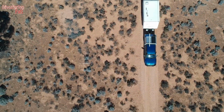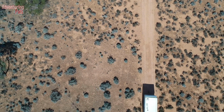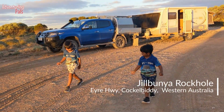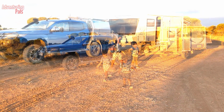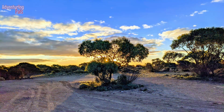After a long day on the road as the sun was setting, we looked on Wikicamps to find our closest free camp, which happened to be the Jillbunya Rockhole East Track Free Camp. There's also a blowhole just down the track a little bit, but we didn't actually check it out. There's plenty of room and plenty of size to choose from. The tracks take you right away from the road if you need to get away from the road noise. Even though there was plenty of big bins right along the main road, there was heaps of rubbish spread throughout the entire bushland. But the further you go away from the road, the less rubbish there was.